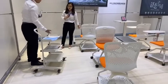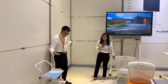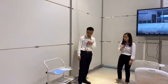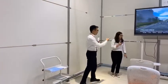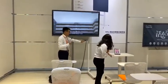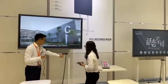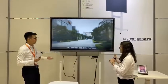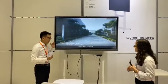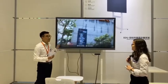Exactly. So for this part, how about this one? The lecture table, right? How do we manage this one? So what's the difference? No, I mean this one. Sorry. Yep. So this is the same product, or we just said exactly the same. We said the multimedia TV stand. It can fit different sizes of TV set, for example, from 40 inches to 65 inches. It's a wide range in the same rack, and also for different heights.